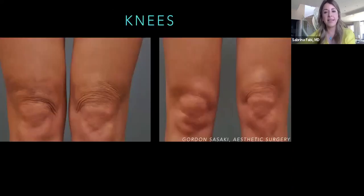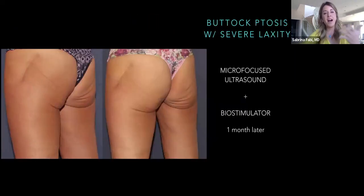The knees, like this patient, she's a 39-year-old with that crepiness, and that's skin laxity. This is not cellulite. You can see her a single treatment 9 months later is significantly improved. This is another patient. This patient thought it was cellulite. This is skin laxity. I would not do Sculptra on a patient like this because she has no dimples. All that waviness is due to volume loss and skin laxity.